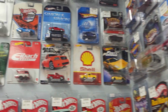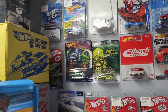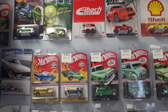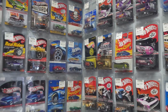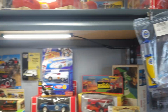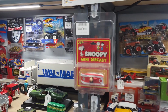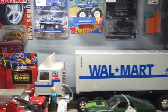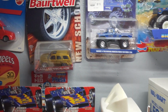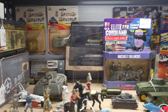Alright, so walking into the store, the very first thing we see is a bunch of Hot Wheels. If you guys are Hot Wheels collectors, just from my first glance in the store, you're gonna love this place. I never really got into them. I have a few of them, like the monster themed ones. As you can see, they have a bunch of vehicles of all kinds here, not just Hot Wheels. We even have a Walmart truck right there. But yeah, mostly Hot Wheels, and there's a lot of them, you guys will see. But this is the first thing we see when we walk into the store.